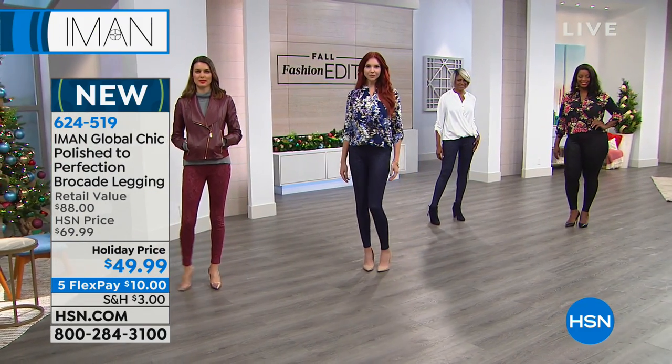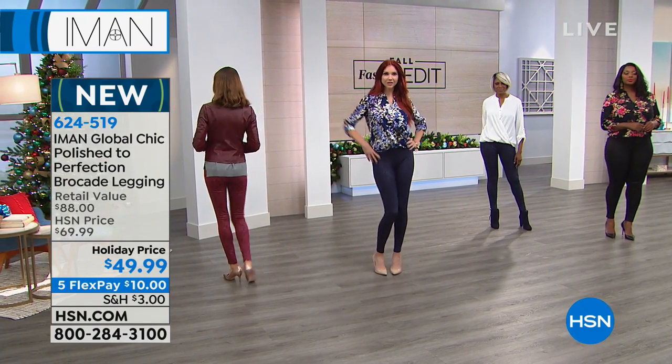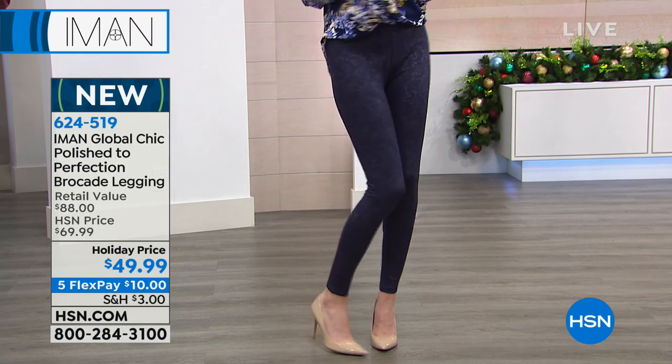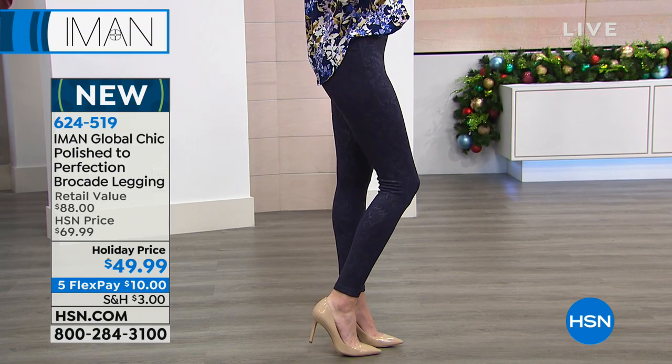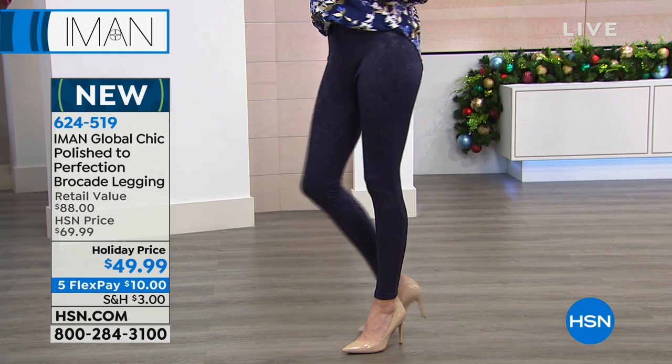Look at the black. It looks like a leather. It does. That's a good point. It almost looks like it could be suede or leather because it has this really nice textural hint of a sheen to it. You can see as she's moving a little bit how beautiful that is.